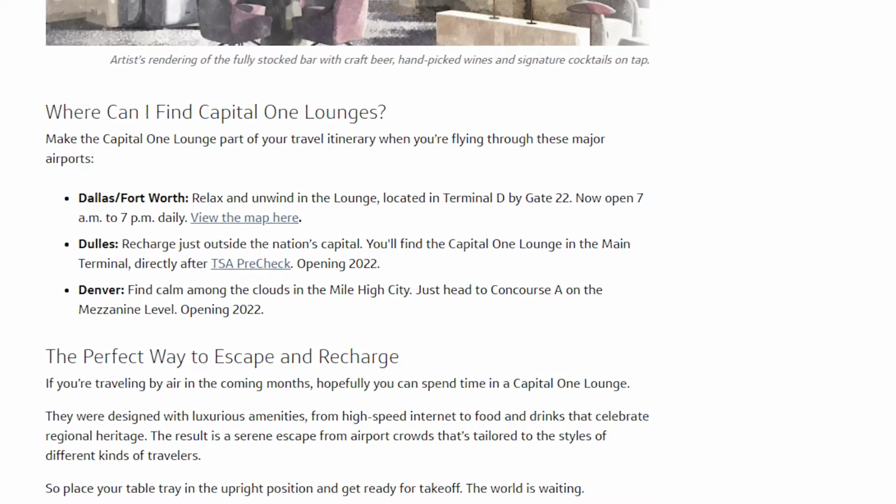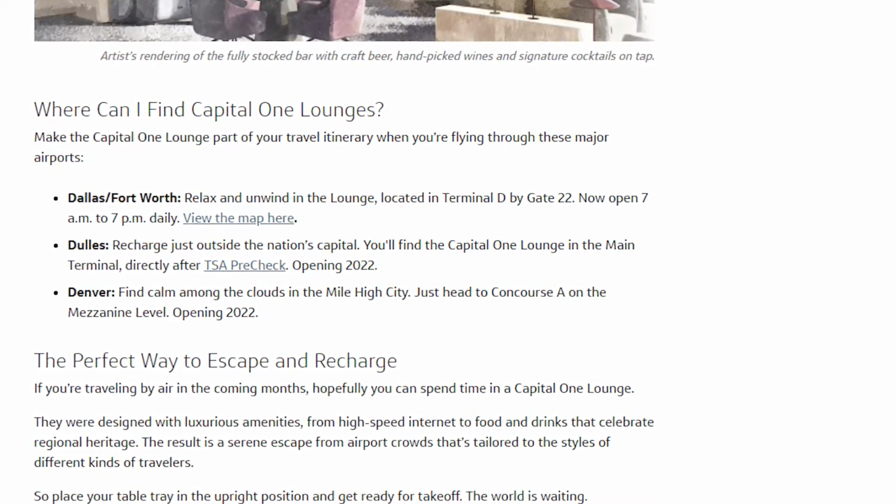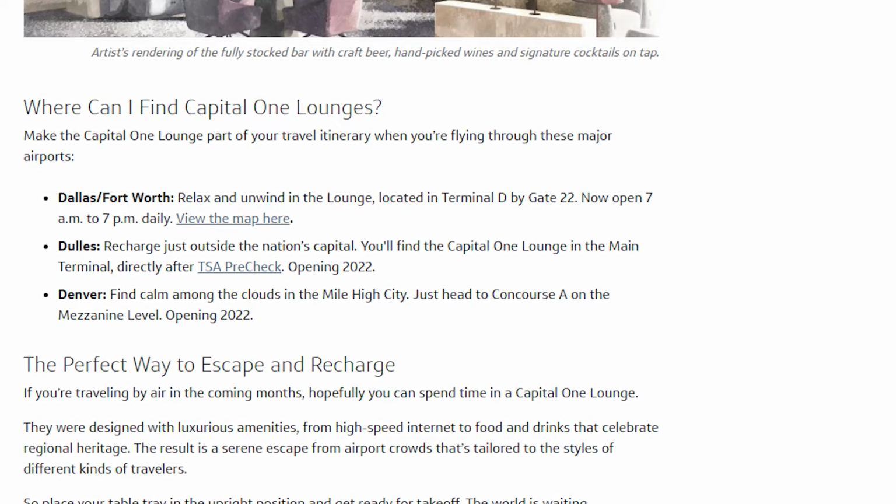And in addition, with the Capital One Venture X, you get access to its newest features known as the Capital One Lounges. At this time, there are two Capital One Lounges. One's going to be at DFW, Dallas-Fort Worth, and the other one at IAD, which is Dulles Airport for Virginia/Washington. And you got one coming up in Denver in 2022.